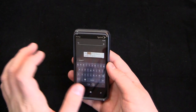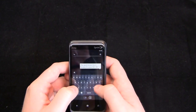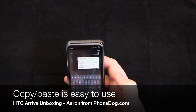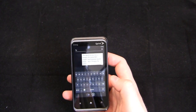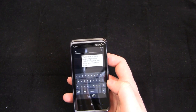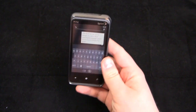I can tap one word, bam, extend it out, and you see the copy and paste option. So I can go down here and paste it there. So the quick brown fox is hungry for grass. So you see how it works. It's still kind of wet behind the ears and not necessarily the best copy and paste functionality versus other mobile devices on the market. But at least it's still an option there.